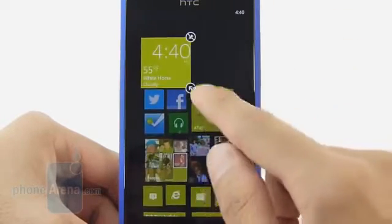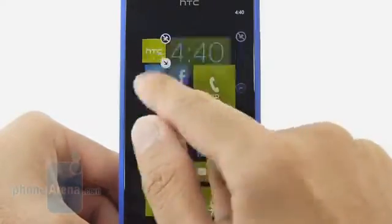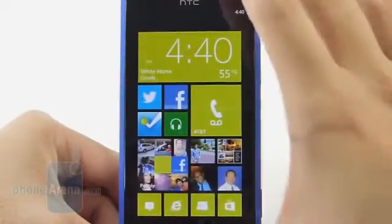Now with the live tiles, you can resize them to 3 different options here, whether you have the full one right there, half, or even the quarter one right there. So it's pretty nice having that. And of course, you can always move them around to your liking. But there's still no background wallpaper like that; it's only available on the lock screen.